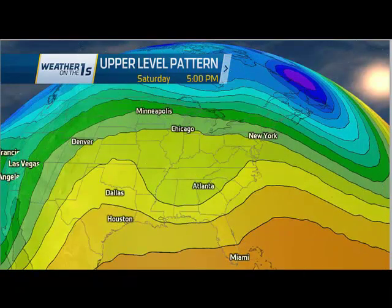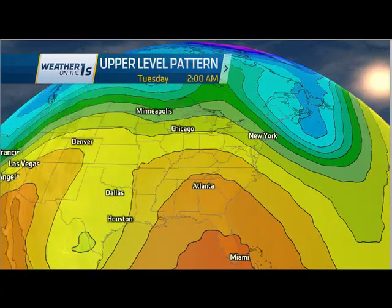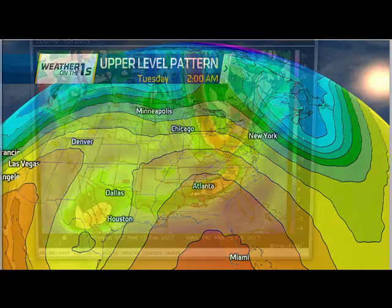You can see that trough right there at that point in time. And then look at this big ridge for early next week. That'll mean a lot of highs in the 70s, Monday, Tuesday, Wednesday or so of next week. All right, so let me show you what's happening here on the modeling.